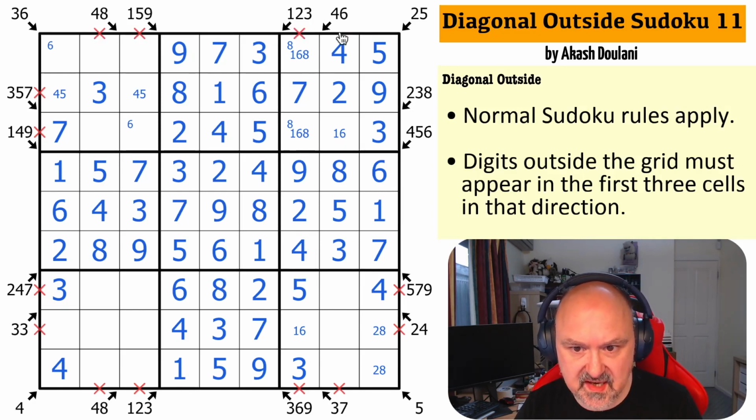The 4 and the 6 are done. The 2, 5 is done. The 2, 3, 8 are now done. The 4, 5, 6 is done. So all of the clues are done. So now it's just down to Sudoku. Cool.